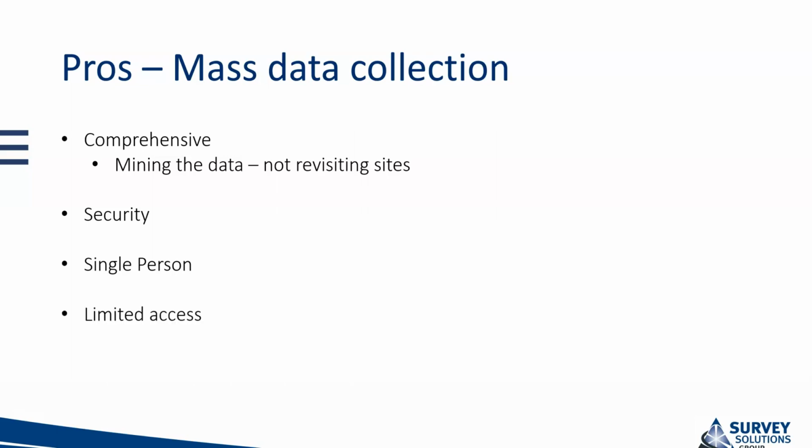We have the argument of limited access. So a lot of the time, it's difficult to get into things like people's gardens to be able to survey building footprints. Well, if I'm scanning it from a remote location, I don't need access, and we can extract all the information without actually needing to get into that location.